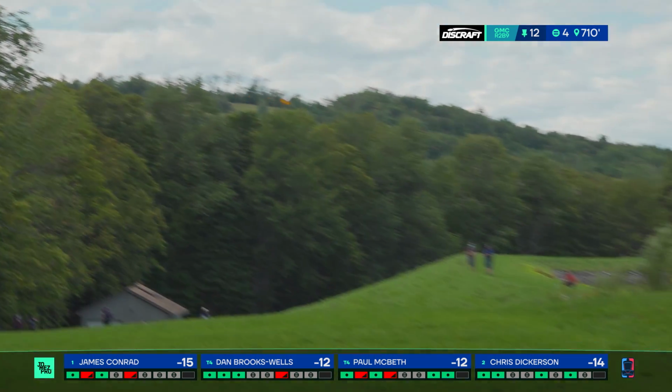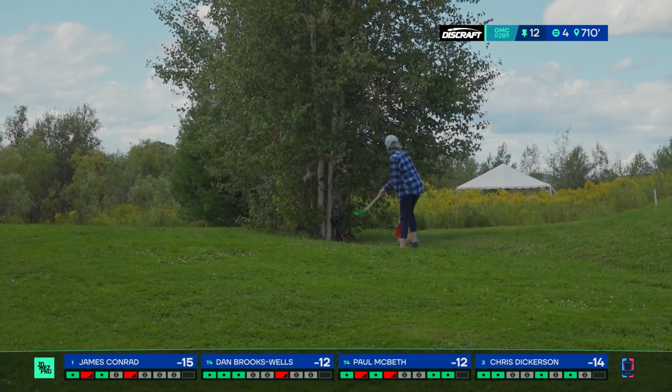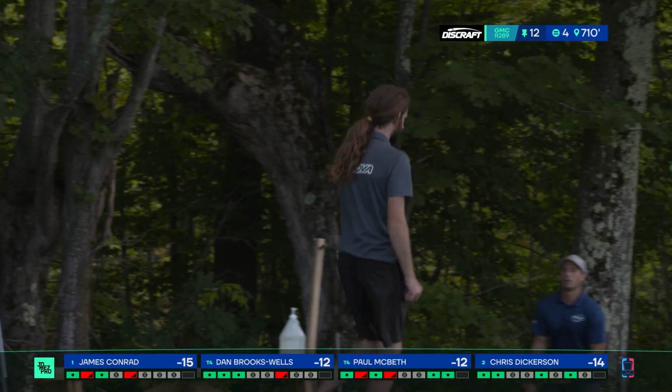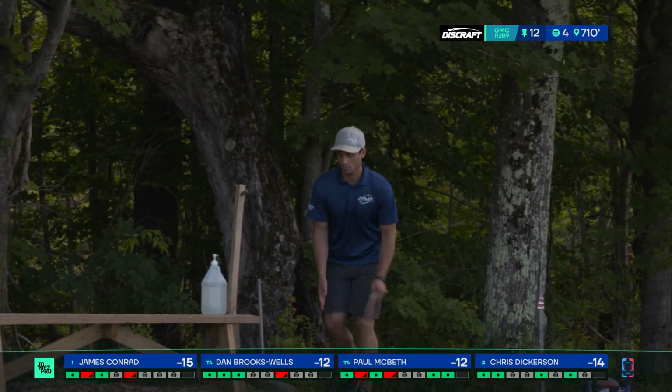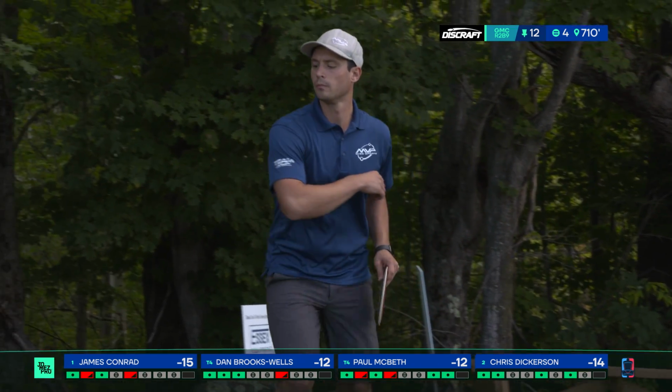James also going pretty far left. This could be in danger of being in the bush line. That's going to be a very crouchy approach shot. Don't know if he'll be able to do the patented James Conrad run-up, that's for sure.